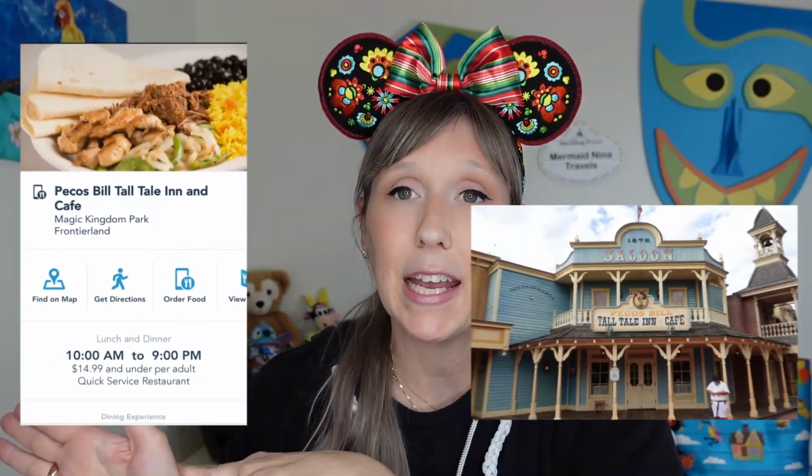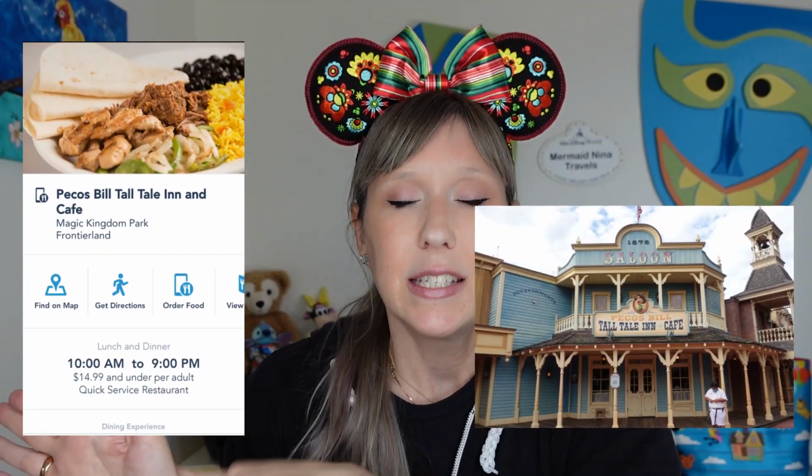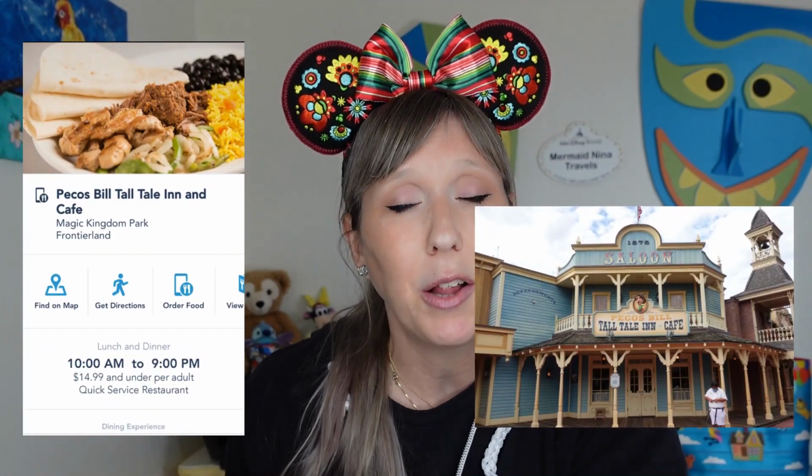So anyway, if you go back to that parade route that I was talking about in the beginning, if we were going along the parade route, following from Adventureland into Frontierland, on the left side is where you would have seen Splash Mountain, Big Thunder, Tom Sawyer's Island. But on the right side, if you turn this corner here, is where you will find Pecos Bill's Tall Tale Inn. Now, if you've been following for a while, you will know that this is my family's number one favorite quick service over at Magic Kingdom.